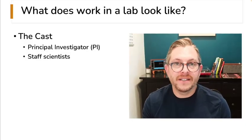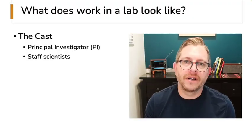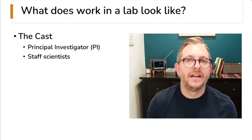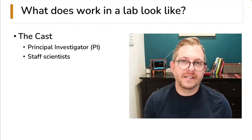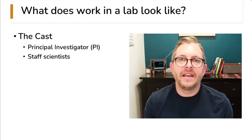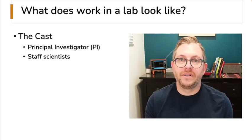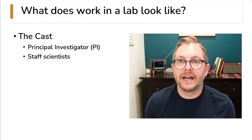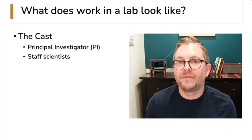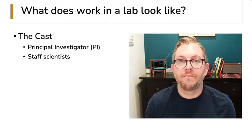There are also staff scientists. This can include lab managers or professional scientists that are typically working for a salaried position. They may have and likely do have an advanced degree, like a PhD. Often in this case, this is not always the case, but they won't be supervising undergrads, and they may have a job focused on a larger responsibility within the lab. So for example, if your lab does a lot of sequencing or uses complex imaging software and hardware, then it might be a staff scientist that is in charge of that equipment for all projects.